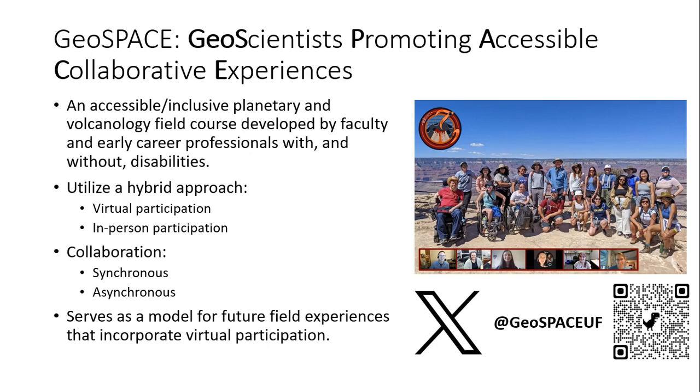The GeoSPACE program is a great program for geoscientists promoting accessible collaborative experiences, and it is a completely accessible and inclusive planetary and volcanology field course based in the San Francisco Volcanic Field, developed by faculty and early career professionals who identify as having disabilities and who do not identify as having disabilities. This is a one-of-a-kind field program that ran in 2022 and 2023. Shameless plug, we're looking for applicants for 2024.